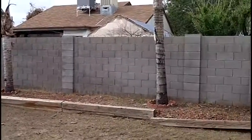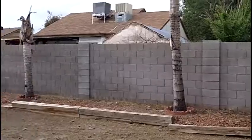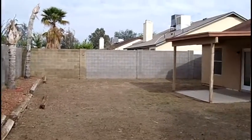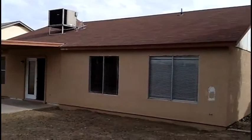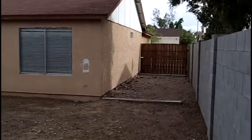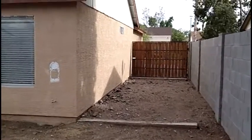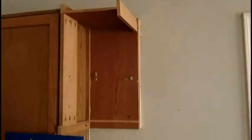Decent sized backyard. Then we got a view of the backyard from the other side. So we do have an RV gate on the side. There's no slab, but it still allows access to the back. Yep, and I missed pointing this out as I was walking through before. Not sure what type of cabinet that was before, but obviously something's missing right there.